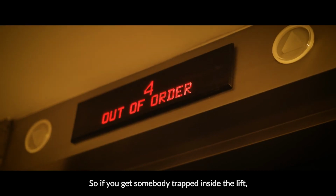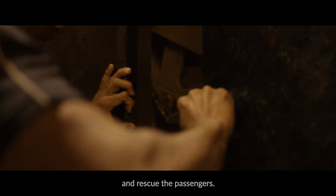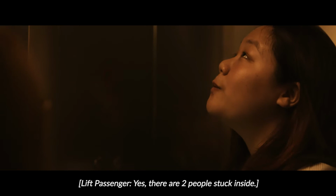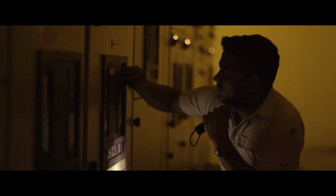So if you get somebody trapped inside the lift, it will take time for technicians to respond to the lift and rescue the passenger. Anyone inside? Yes, there are 2 people stuck inside. Please don't turn. Help is on the way.